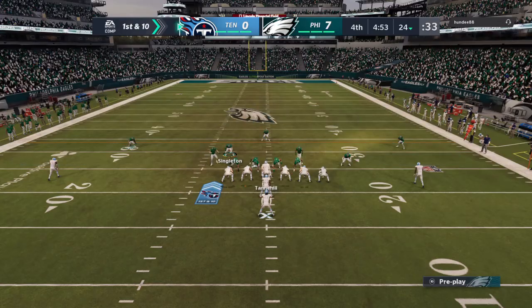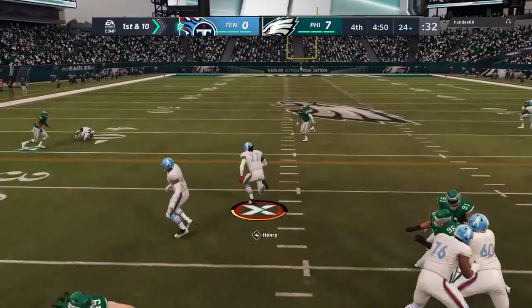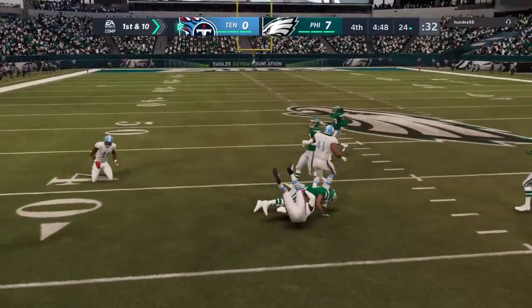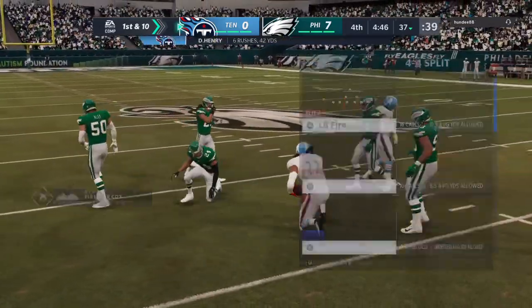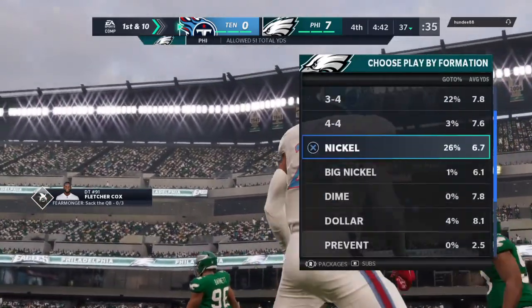Tannehill and the Titans come up now 1st and 10 at their own 24. He'll start with a give to Henry. And they're able to get this one across the 35. Solid way to start the drive. 13 yards, picking up the first.